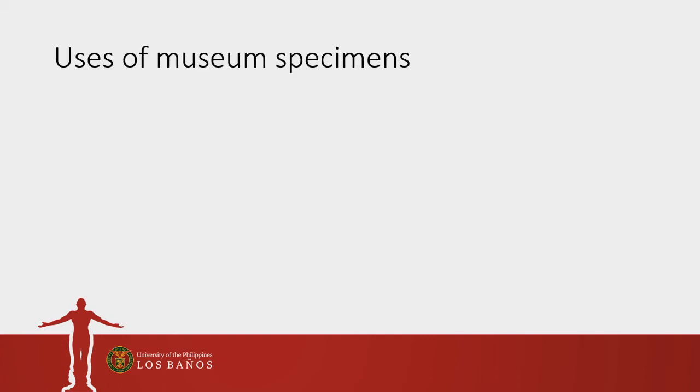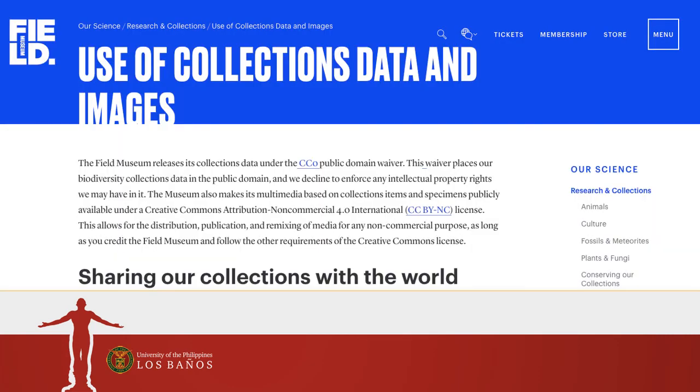Museum specimens, as you have learned earlier, are used both for teaching and research, and even just for plain appreciation. The Field Museum holds a number of Philippine specimens, specifically mammal specimens, thanks in part to Dr. Lawrence Heaney, who has, together with Filipino wildlife biologists, the late Danny Balete, and Maria Josefa Veluz of the Philippine National Museum, and Professor Phillip Alviola of UPLB, described numerous mammal species. So they have this site for use of the collection's data and images.